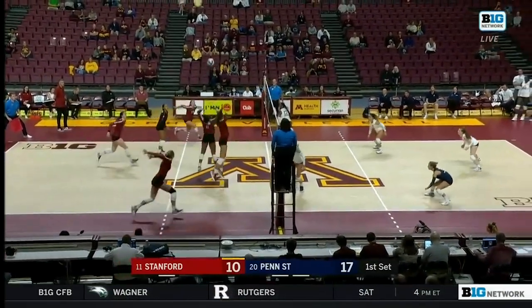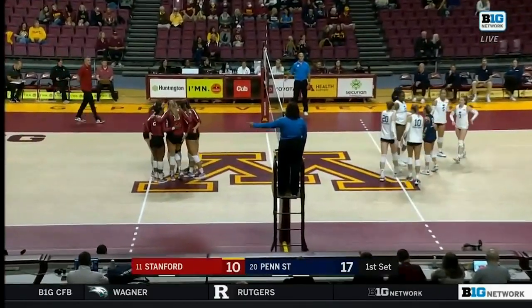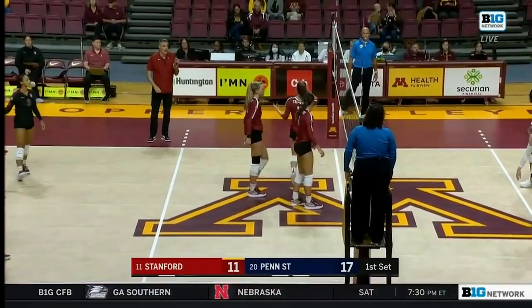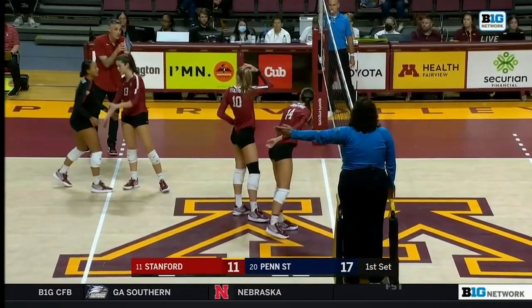Minor behind Kipp, hitting those deep corners at Stanford. Deep corner shots, that's the best thing that you can do as a pin hitter, whether you're on the outside or the opposite. You go for those deep corner shots, and they are tough to defend.